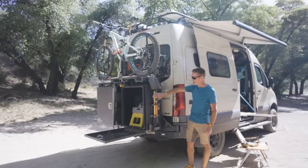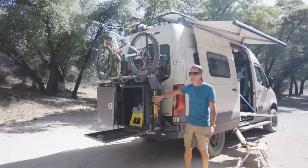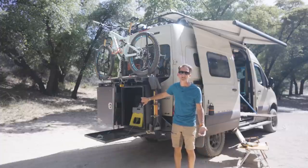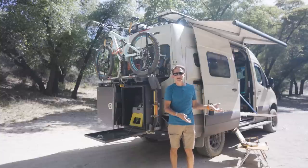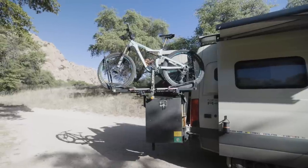So you can see here I have my shovel and my axe, for any situation that might come about. The passenger side box is where I keep fun things like my chairs, blankets and frisbees, stuff I want to get to quickly to relax, but with plenty of room to store it just as quickly and get back on the go.